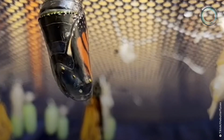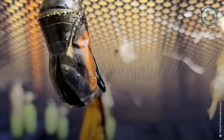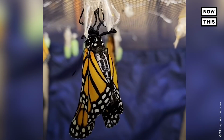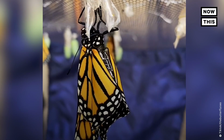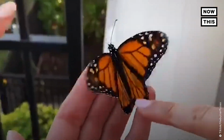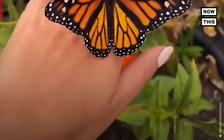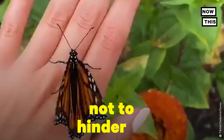So they have to hang for a couple hours. Gravity is very helpful in that situation. That's why they crawl to the top of the enclosure. And after their wings are dry, they're ready to be released. You know, not every butterfly is able to fly. Some butterflies are not healthy. I even let those butterflies outside as well. I'll put them on a flower and then let nature take its course. I'm here to help nature, not to hinder it.